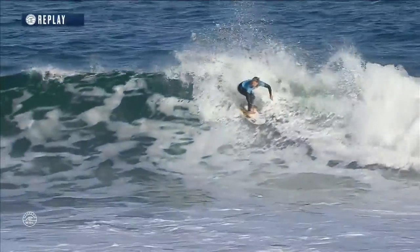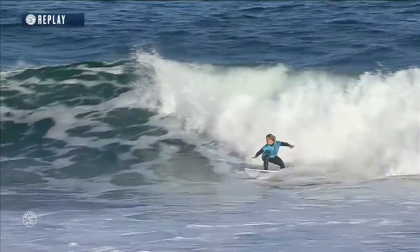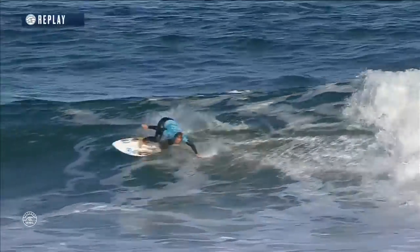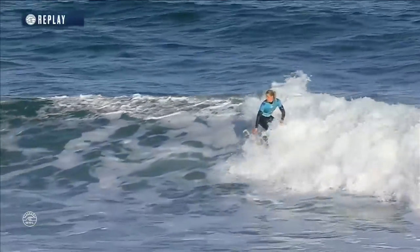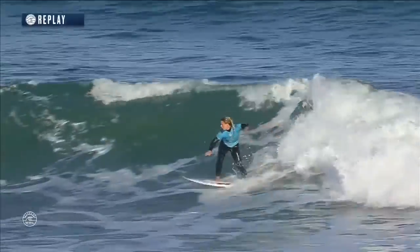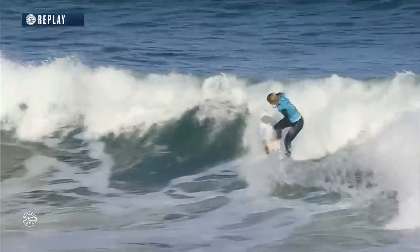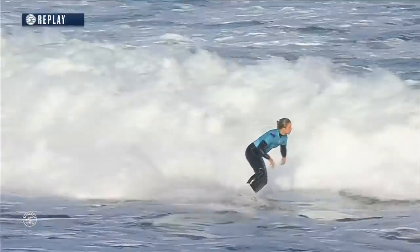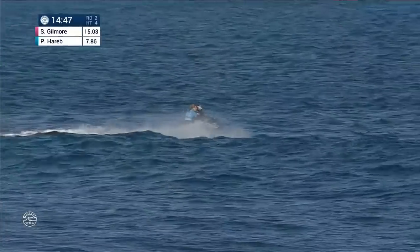Paige, couple of big turns. She's in good form at the moment. I think just wave selection maybe letting her down just a little bit. Nice, smooth, swooping turn. Three big backside snaps are upside down. But I think still she's going to be looking for a little bit more after this wave. End section, as you said, let her down just a little bit. Timing an issue on that occasion, but back to the drawing board for Paige.